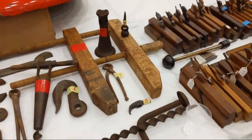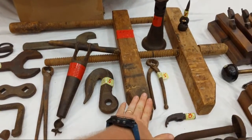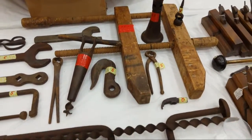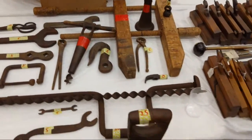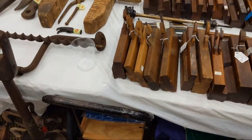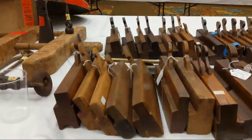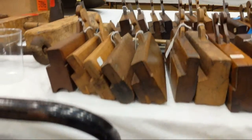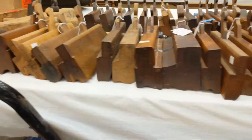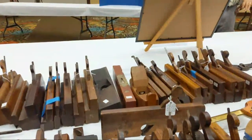Molding plane. Oh, check out this big beast of it. I mean, to give you an idea, that's my hand. So that's gonna be like, what, 24-inch hand screw. Whole lot of molding planes here. I like mixing nibs and dad jokes. Good. Find anything else? Good.